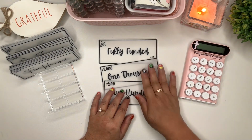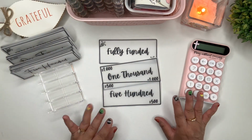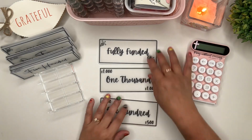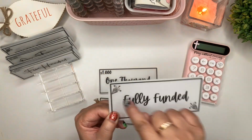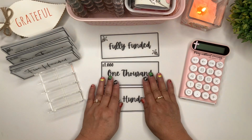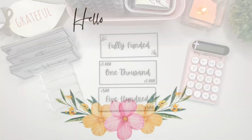Today I'm going to be attempting a cash condensing. And I have made these placeholders. There's a fully funded with this little happy celebration thing, and then a 1,000 placeholder and 500 placeholder. So we will go and get started after this.